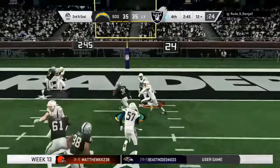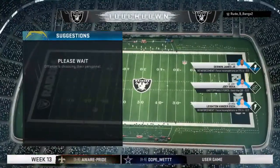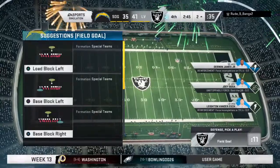They'll keep it on the ground. Richard, and he is in. Touchdown, Raiders. A 12-yard touchdown run. And they're able to break the tie and move out in front here in this fourth quarter.